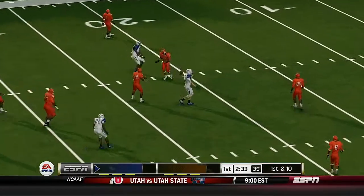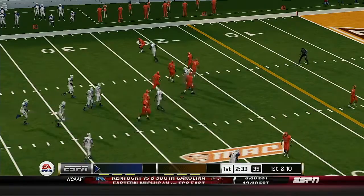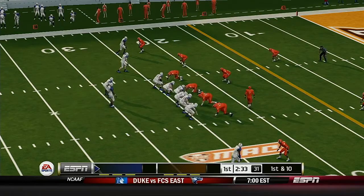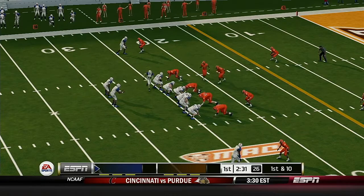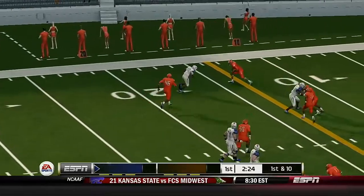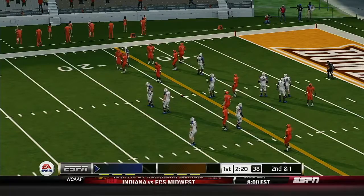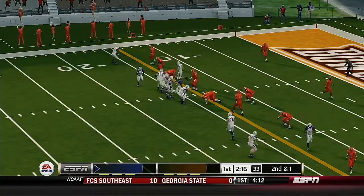And he's tackled at the 24. This guy has that innate ability to get just enough distance from a defender to make a completion possible. You don't see it from every receiver, but this guy's got it. Inside give. Tackle around the 15-yard line. That brings up second and nine.